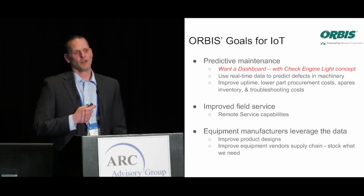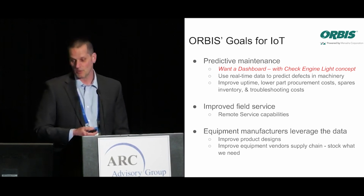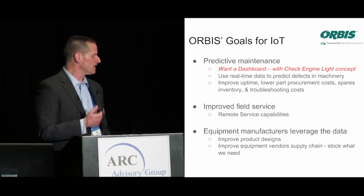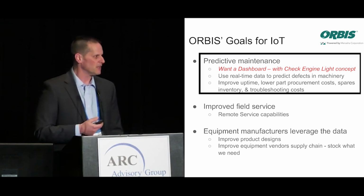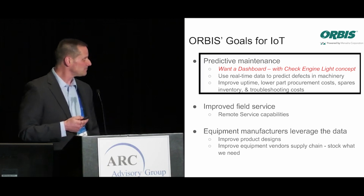But 4 or 5 years ago, my team sat down. We were trying to figure out how do we drive our improvement for our uptime and reduce our unplanned downtime, obviously. And so we put together some goals of what would we want out of an IoT system? And we sat down and said, well, first and foremost, like everybody else, we want a predictive maintenance model instead of an interval-based model. So we wanted something, a very simple dashboard, a check engine light, if you will.